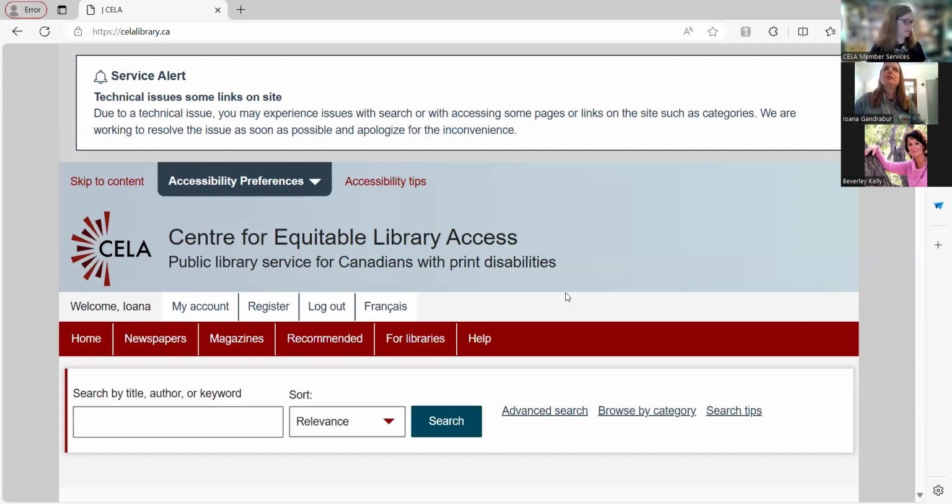Okay, so we should be here on the home page of our CELA webpage, celalibrary.ca. And on this webpage, one of the things that you have on every page is a menu where you have main links, such as the help page that Rachel mentioned. But you also have My Account page. And also what you have on every web page is a search field. So let's start by searching for a book.